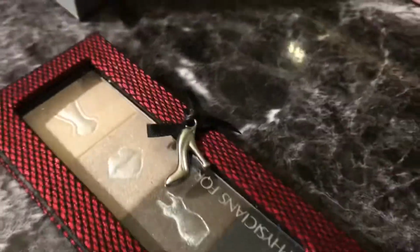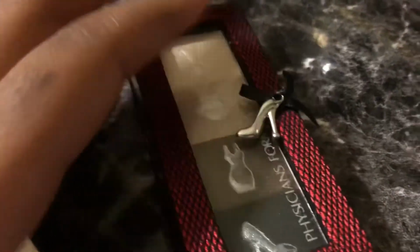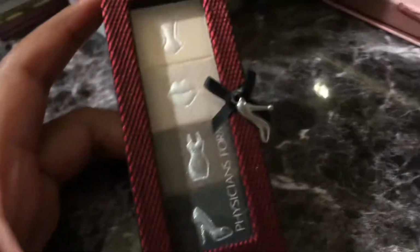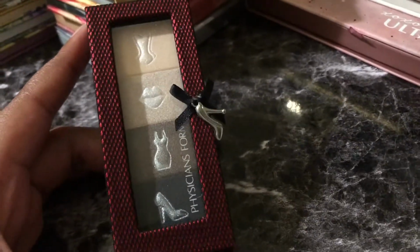So this is a Physicians Formula palette that my mom got me for Christmas. It smells great, but none of these shades show up as dark as they look, even the black. It has a little mirror in the back and a little utensil, but it's cute and that's why I'm keeping it.